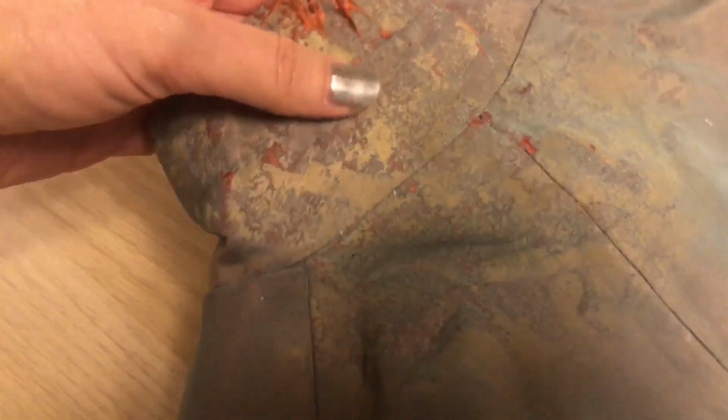Yeah, the back of the collar looks particularly gnarly. I have no idea what those stains are, if they came from storage or just from use.